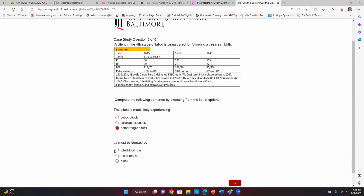Okay, as most evidenced by what? Total blood loss. Blood loss. Yeah, Kathy called that right away. She's like, wait a minute, 500 plus the other 8? No, that's not right. Okay, great job. Anybody have any questions or comments on that one? Okay, and I'm putting the rationale in the chat. Okay, all right, let's go to the next question.